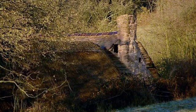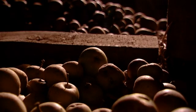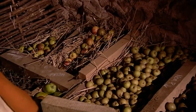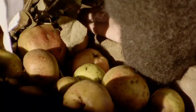Up in the apple loft, it's not simply a case of storing and checking your fruit. It needs a carefully worked system. We keep all the different varieties separate because they've all got different uses and different keeping times. So we've got the Cornish aromatics that Chloe's picking through at the moment. You say there's quite a lot of rotten ones? Yeah, there's quite a few down here.